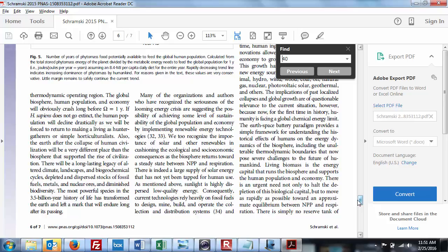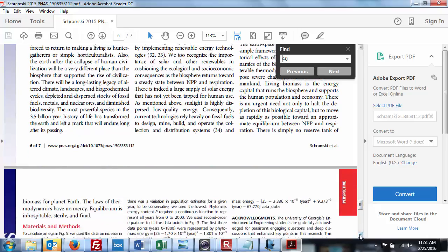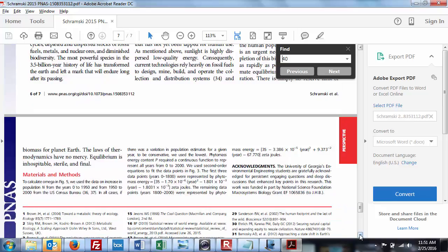So living biomass is the energy capital that runs the biosphere and supports the human population and the economy. Urgent need not only to halt the depletion of this capital, but to move as rapidly as possible towards an approximate equilibrium between, I think NPP is net vital mass production, and respiration. There is simply no reserve tank of biomass for planet Earth. The laws of thermodynamics have no mercy. Equilibrium is inhospitable, sterile, and final.